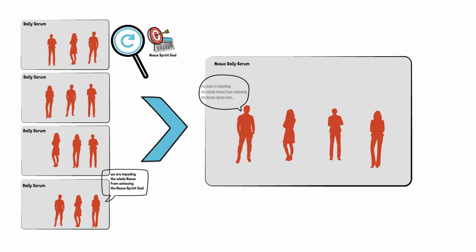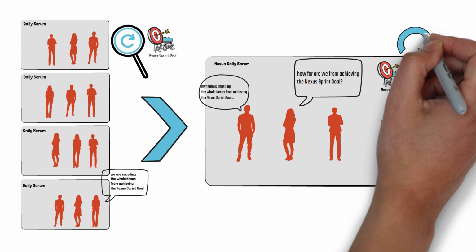Only representatives from each Scrum team attend the Nexus Daily Scrum. These representatives also inspect the progress and make plans towards achieving the Nexus sprint goal. The Scrum team should self-manage in selecting the appropriate representatives for the Nexus Daily Scrum.